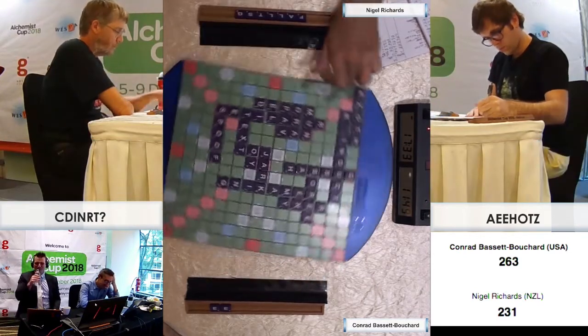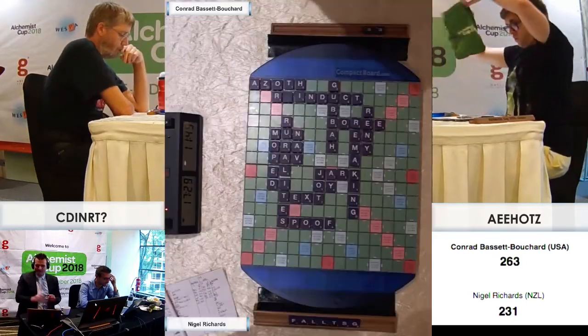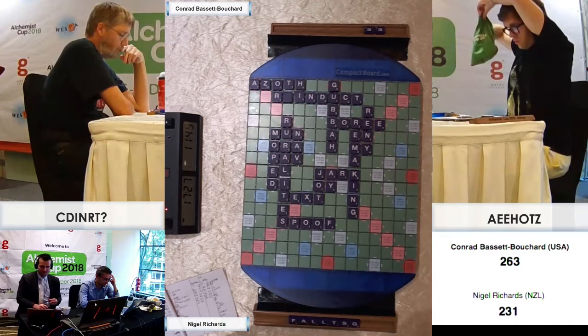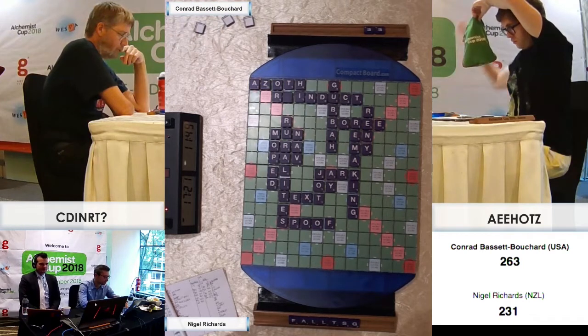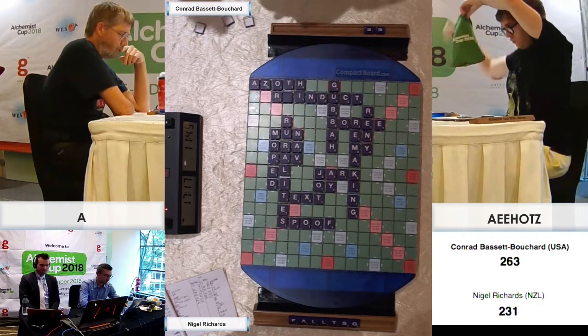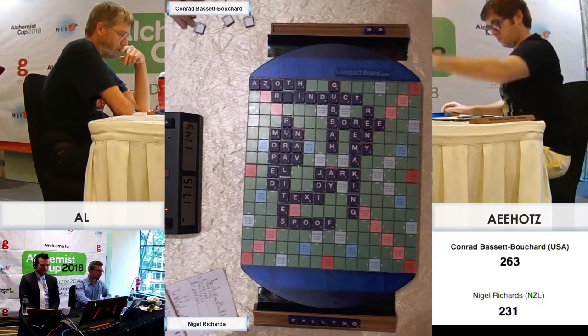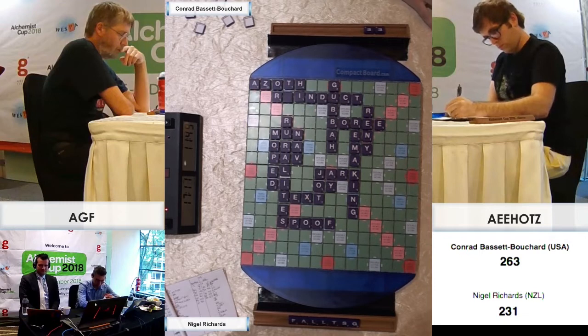I mean, Azoth scores obviously a lot, but the synergy of ETH, is it worth playing Zoea and sacrificing some points to keep F? These are the kinds of situations that sometimes I'm not quite sure how to go for. Obviously, Azoth scores a lot more. Do you bank the score now? Yeah, I think so.